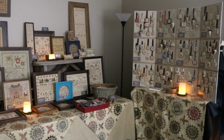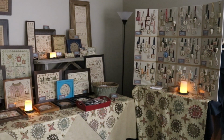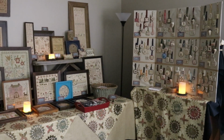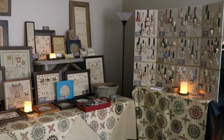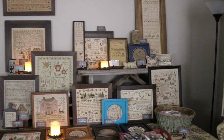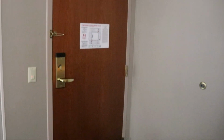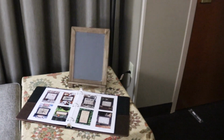So this is my almost finished, and I need to crash and go to bed because tomorrow is opening day of market. My brain is fried, and so I'm going to do this because I may not have time in the morning because I still have a lot to do before I open up tomorrow. But I wanted to show you a little bit of what it looks like before.